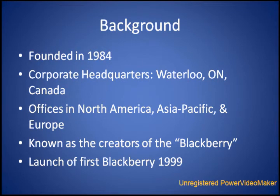To provide a brief background of Research in Motion, the company was founded in 1984 by Mike Lazaridis, who attended the University of Waterloo, Ontario. Ironically, this is where the company's corporate headquarters are also located. What Mike L. and Research in Motion were first trying to accomplish was the ability to have a two-way wireless paging system. This in turn, 15 years later, sparked the creation and launch of the first ever BlackBerry in 1999. To this day, BlackBerry is amongst the top wireless smartphones on the market.